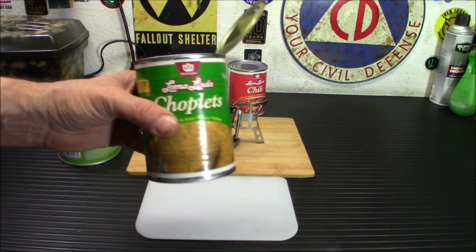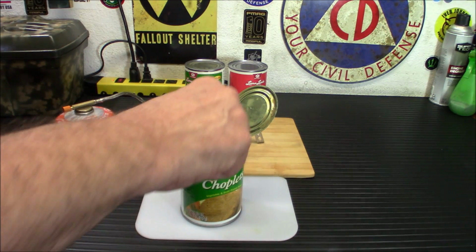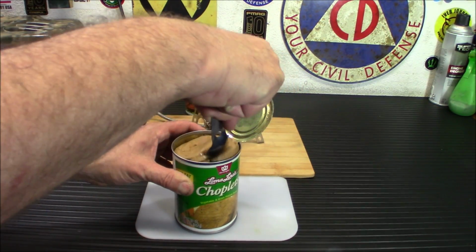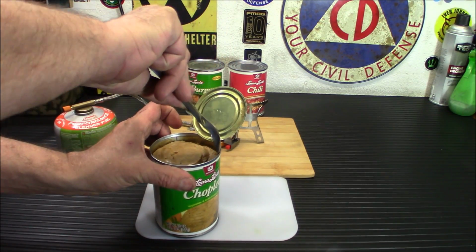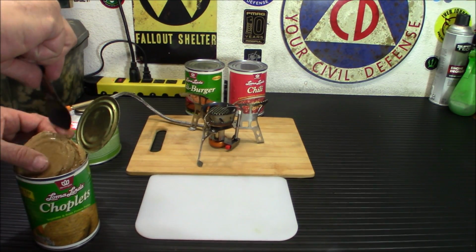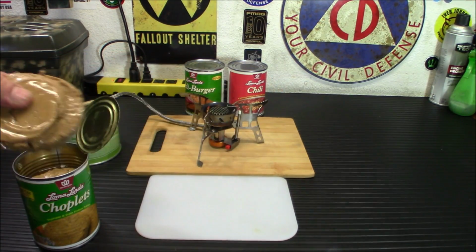All right, so these are the chocolates. And no, they're not breaded. You can bread them if you want. They are just plain pork. And I know they probably don't look all that appetizing right now. But we are going to try and fry them up. Let me get them out of the can first, so you can see what you're dealing with here. There you go.